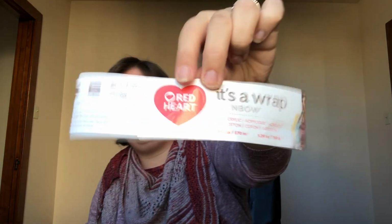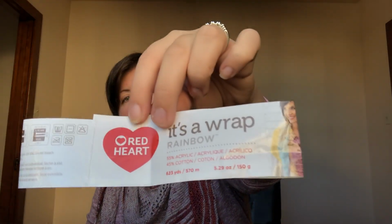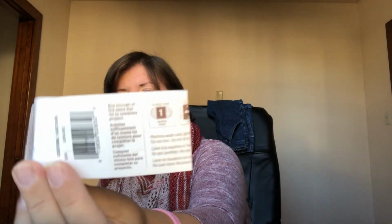The yarn is, let me find the label. The yarn is Red Heart, It's a Wrap Rainbow. And the colorway is Couture. So Red Heart, It's a Wrap. And they list this as a #1 yarn, which should be a fingering or lace weight yarn. But if you go on Ravelry, it's listed as a sport weight yarn. Not 100% sure what that's all about. But here it is. It's one of those yarns that comes in a cake.